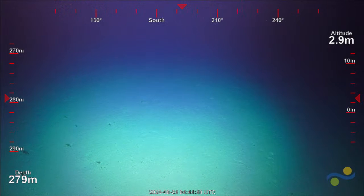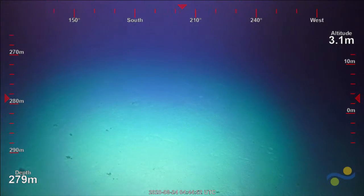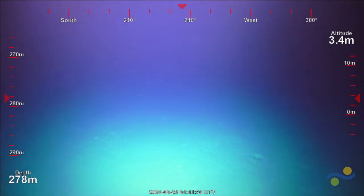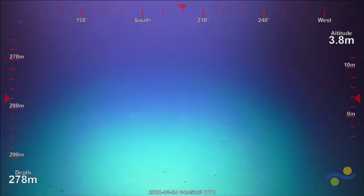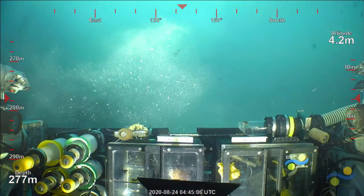Okay, folks, in fact, we've just had to call it. The currents are not playing in our favour right now, so we're going to have to recover the ROV, unfortunately. Just for safety. ROV, I'll have to call it for recovery. Thank you, sir.